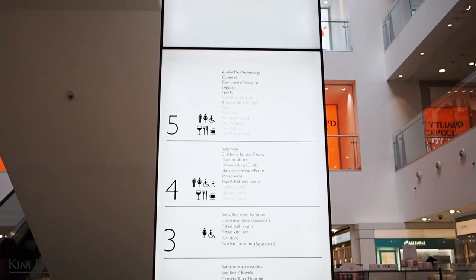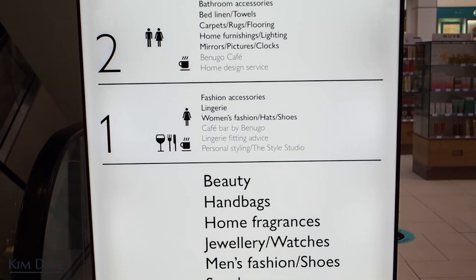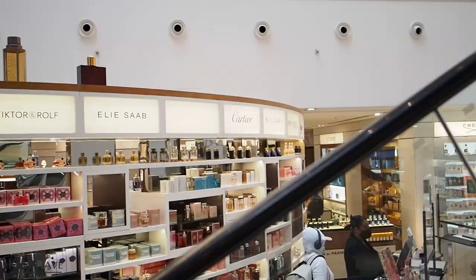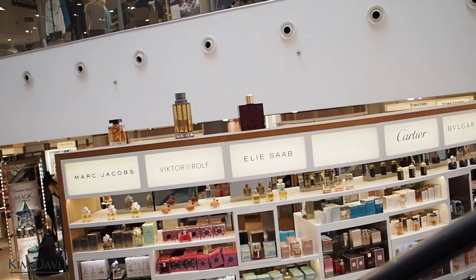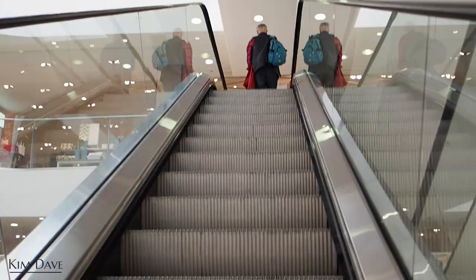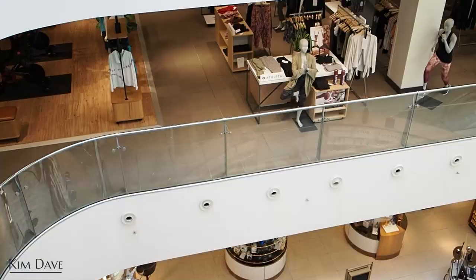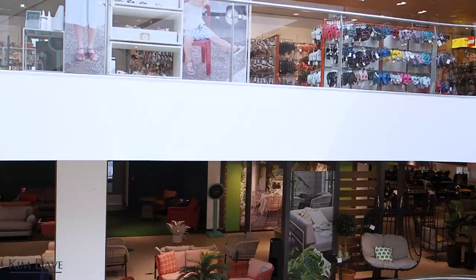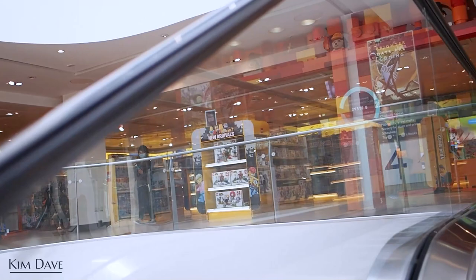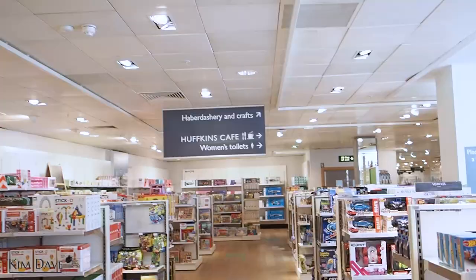We have 5 floors here. I think I need to go to number 4 where the haberdashery is, but you can see they have way more than that. They have fashion, beauty, accessories. This is where the haberdashery is. Hopefully I don't get in trouble for filming here. Found it, haberdashery and crafts.